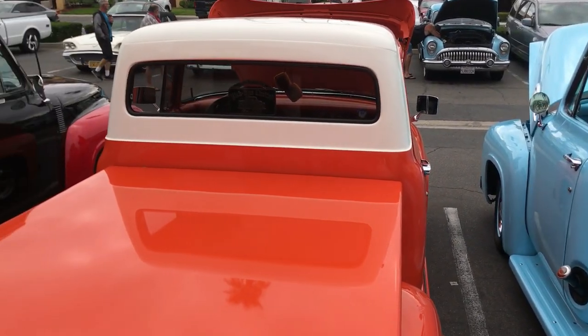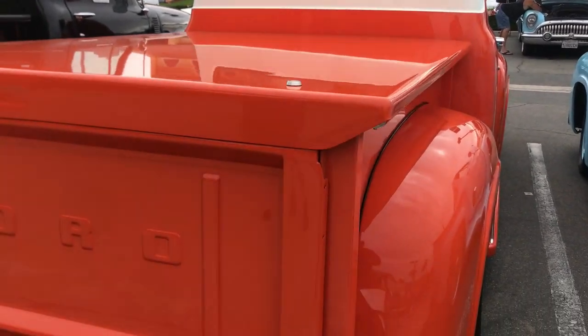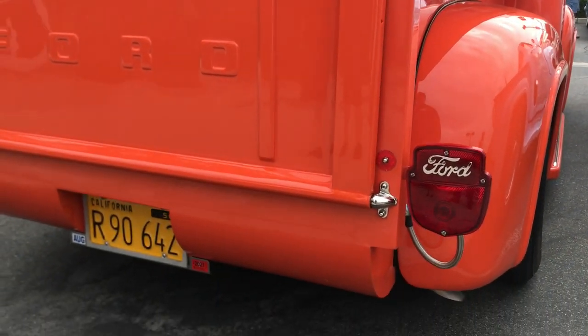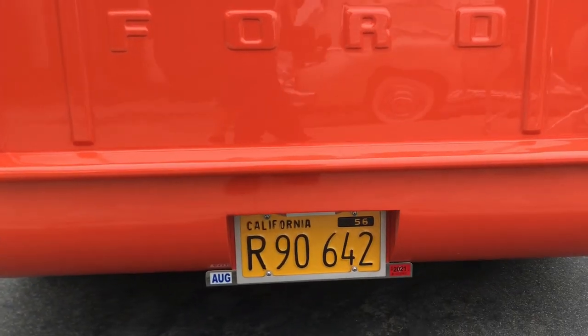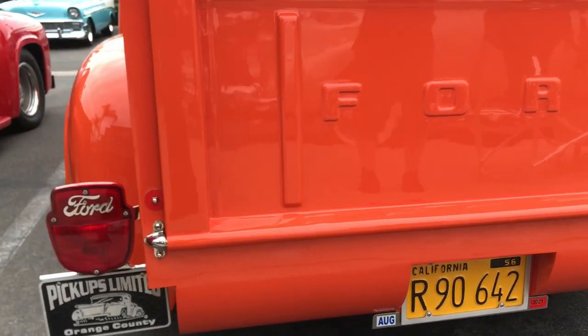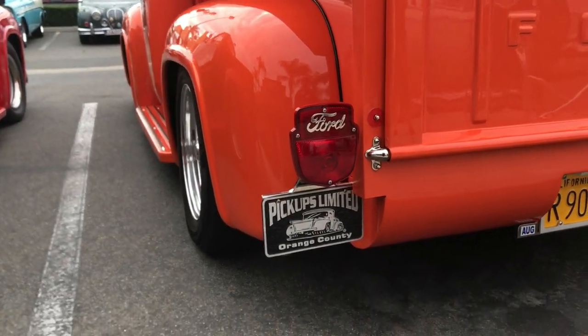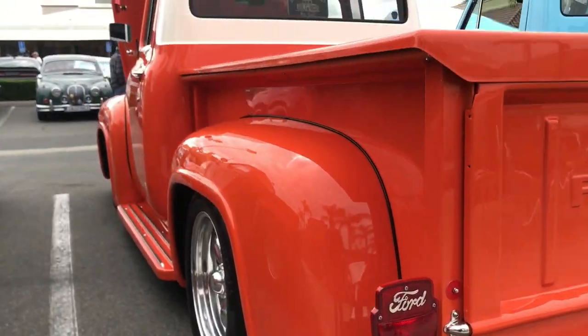This coat's gonna have to come off here in about 5 minutes. Starting to warm up here really nicely. Here's another really nice step side. Beautiful roll pan job on it. Love his plate treatment. Love how he's hanging his tags off the bottom like that. And he's, as Robert so rightfully corrected me, Pickups Limited Orange County.